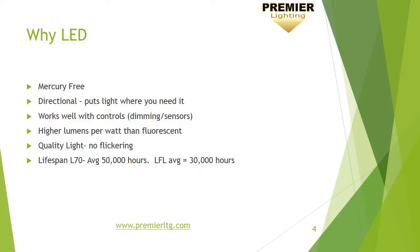It offers higher lumens per watt than fluorescent, and that's basically how you measure efficiency of a light source, is by lumens per watt. It has quality light with no flickering. Sometimes with fluorescent sources you'll see flickering or some striations in the tubes. With LED it's instant on and there is no flickering to it.